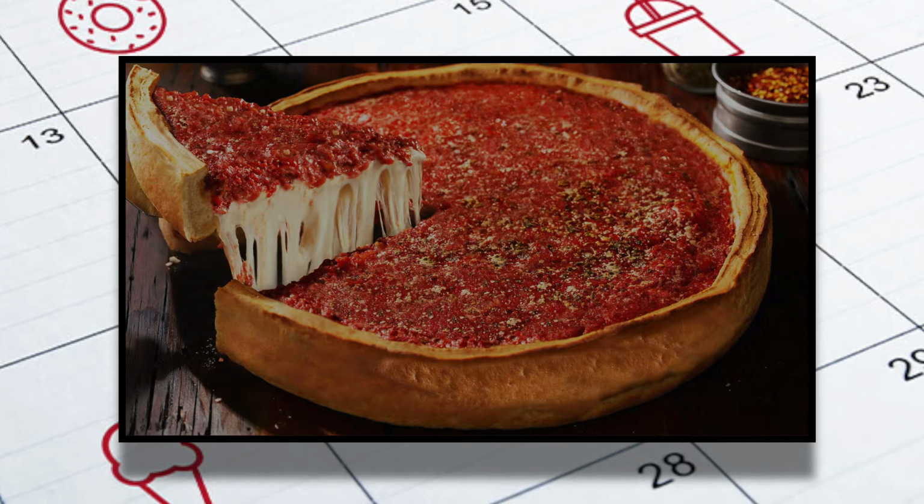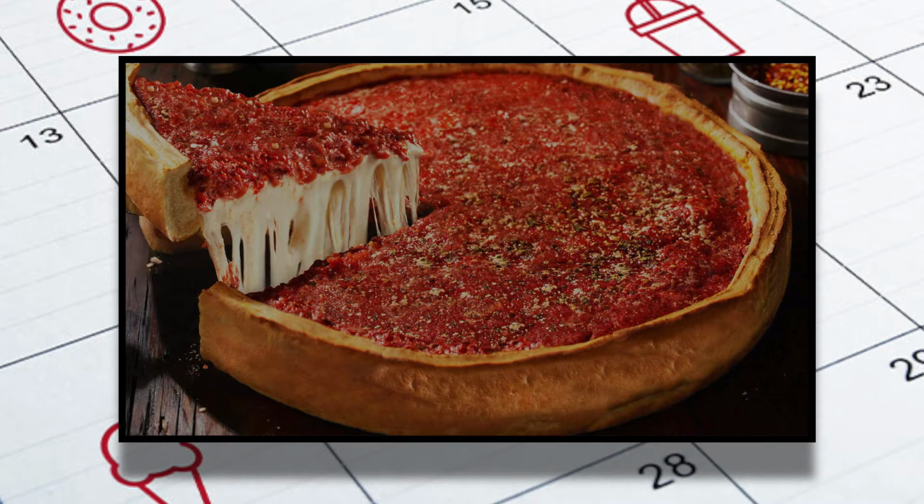Although, truth be told, I like thin crust. But if you like deep dish, what kind of deep dish? Chicago? Detroit? Let us know in the comment section below your perfect pizza pie toppings.